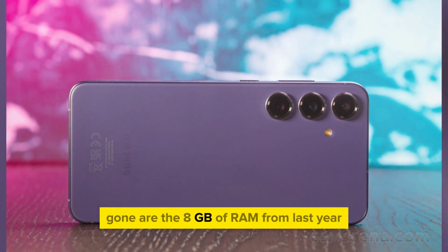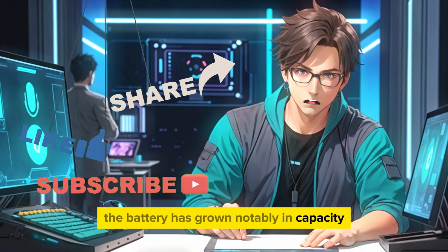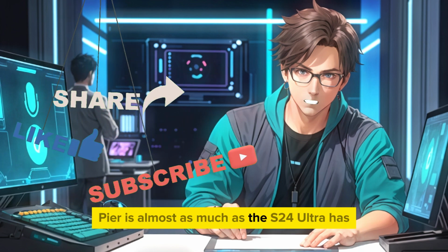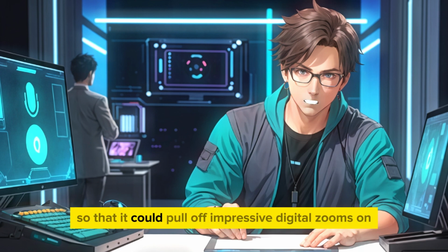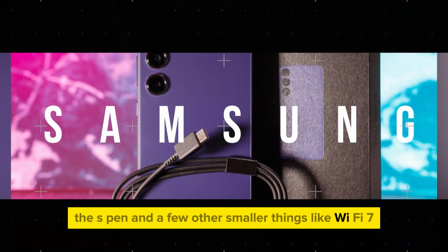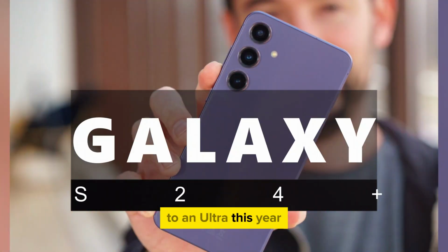Gone are the 8 GB of RAM from last year. The S24 Plus gets 12 GB across the board. The battery has grown notably in capacity and now, at 4900 mAh, is almost as much as the S24 Ultra has. And sure, Samsung could have graced the S24 Plus with a better or at least higher resolution telephoto this year so that it could pull off impressive digital zooms on top of the optical one. But other than that, and of course the S Pen and a few other smaller things like Wi-Fi 7, the Galaxy S24 Plus is almost all the way there to an Ultra this year.